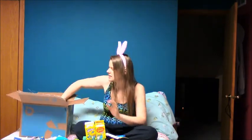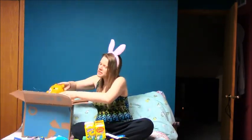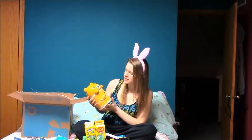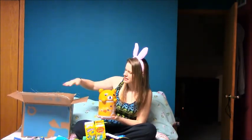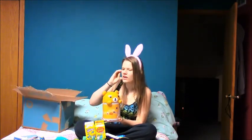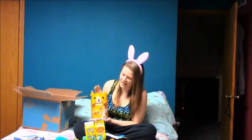And now, the finale of the basket is a Rilakkuma mini trash can. When he first ordered this, he told me he thought it was going to be the size of this box or maybe higher. He was thinking, oh, this is going to be awesome. I'm gonna have this giant Rilakkuma. I'm gonna shove all the candy in there. She's gonna flip out. But he didn't read the fine print, so it ended up being this tiny little trash can.